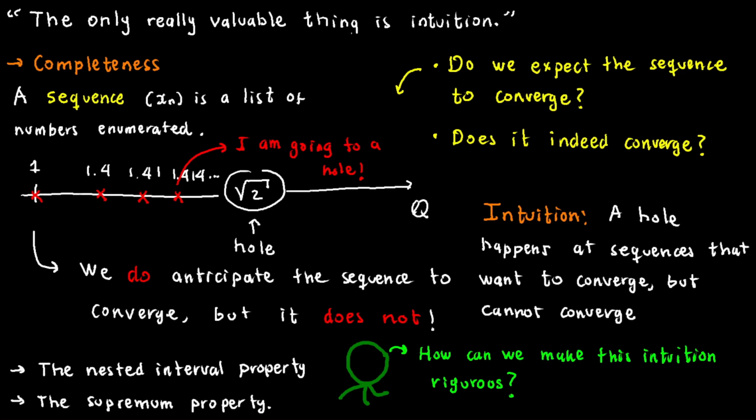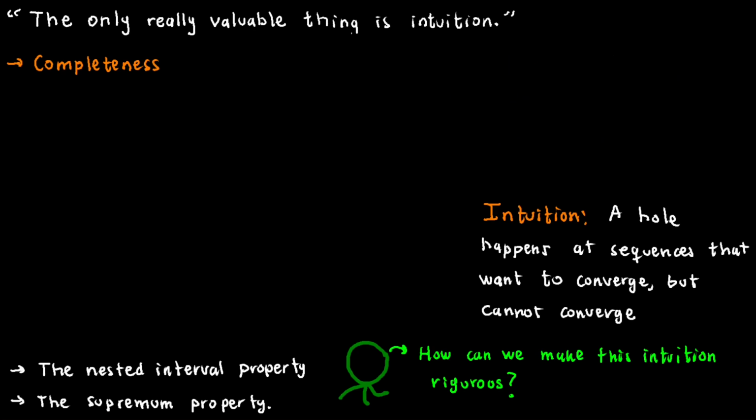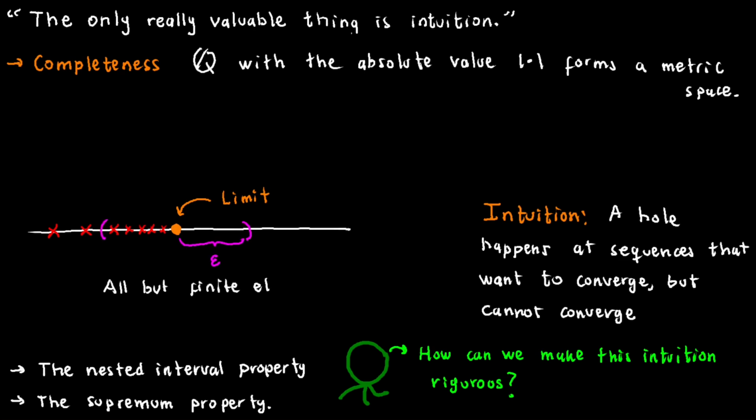To rigorously refine our intuition, we need to precisely define what we mean when we say a sequence wants to converge, and when we assert that a sequence converges. Both concepts require us to operate within metric spaces, which are spaces equipped with a function that measures distances. In the case of rational numbers, we'll utilize the absolute value. Once a distance is established, we can declare that a sequence converges to a point x when, no matter how much we zoom into that point, all but a finite number of points in the sequence fall within the region we've zoomed in on.